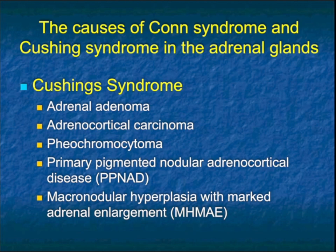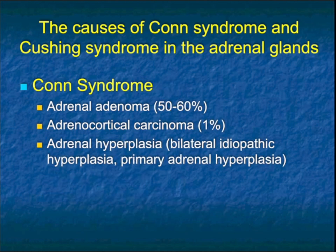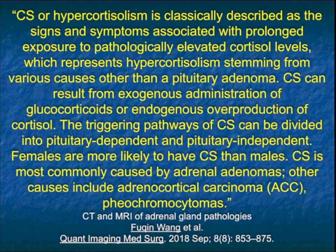Now, just some things to remind you of. Cushing's does not mean you have a primary adrenal cortical carcinoma. It could be an adenoma. It could be a pheo. It could be PPNAD or macronodular hyperplasia. Similarly, in Conn syndrome, the majority of patients are going to have adenomas. It's only 1% that has a carcinoma, but it's something you need to consider. And of course, adrenal hyperplasia is another cause.